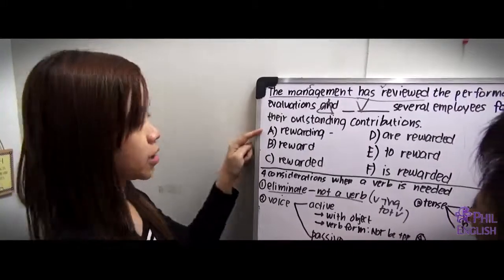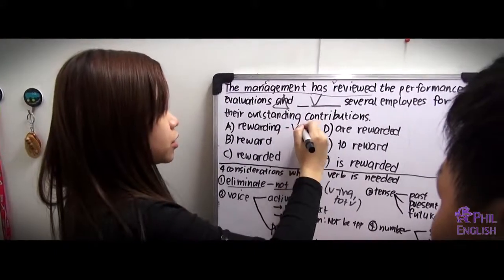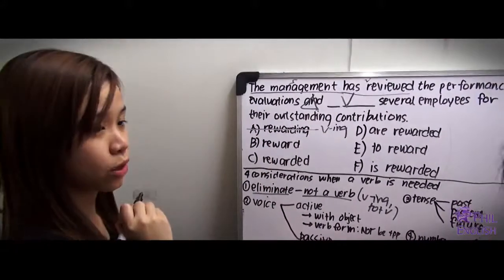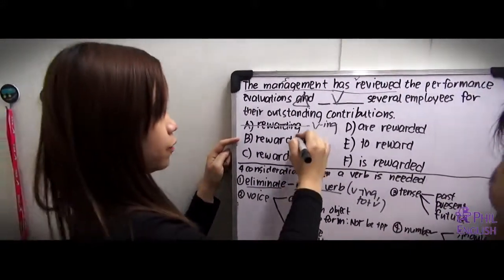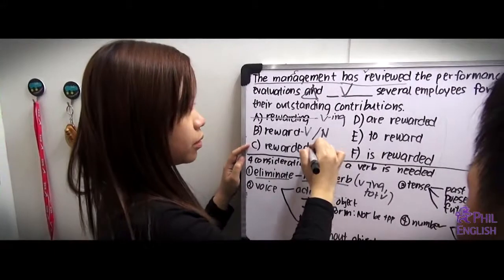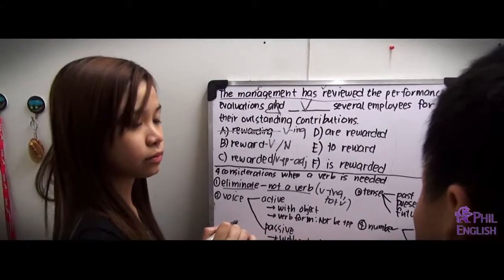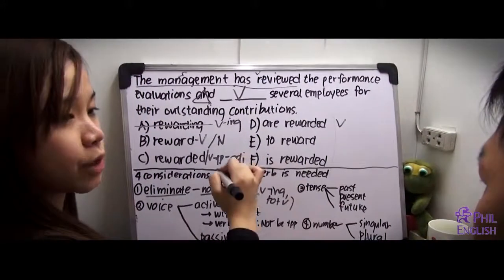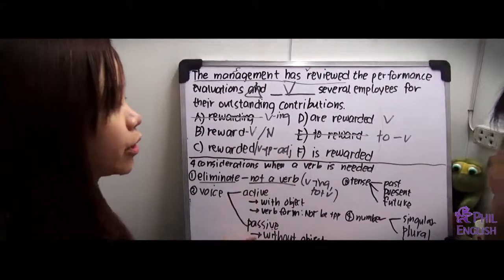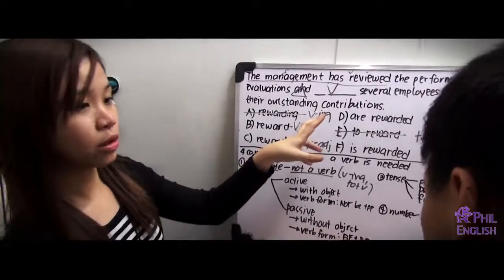So in the choices, first, is this a verb? Yes, ing. Is this a verb? No, actually, because it's just a verb ing. And as I've told you, verb ing is not really a main verb, so we can eliminate this one. How about reward? It's a verb, or also it's possible to be a noun. How about rewarded? Verb, and then PP or adjective. And how about are rewarded? Be verb. It's a verb again. To plus verb is impossible because it's not a verb. How about letter F, rewarded? Be verb. It's still possible to be a verb. So we are now just left with 4 possible choices.